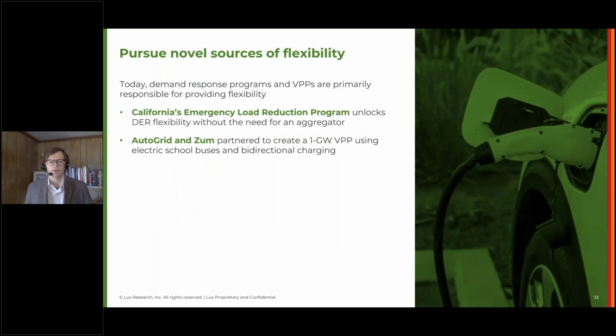I also think we need to think about pursuing much more novel sources of flexibility. I mentioned we already have demand response and virtual power plants today, but California's emergency load reduction program, I think, is very interesting because essentially what's happening is instead of going through an aggregator that aggregates a lot of capacity and bids it to a wholesale market, what it's doing is really eliminating the aggregator.